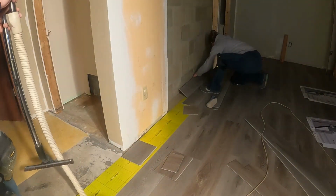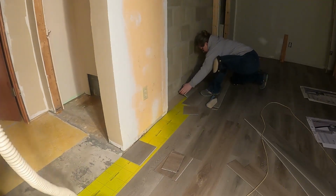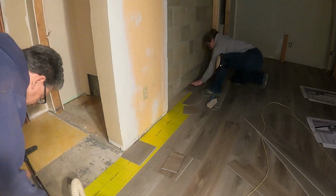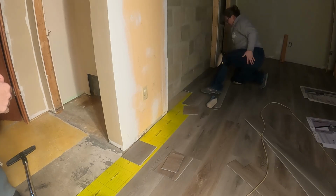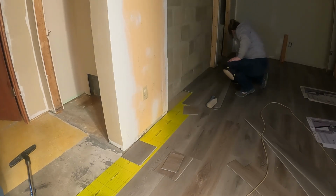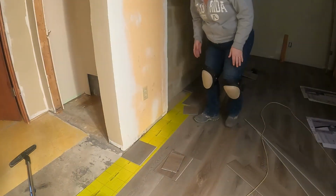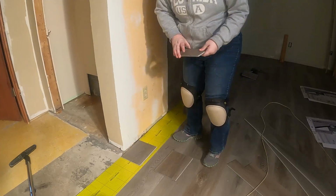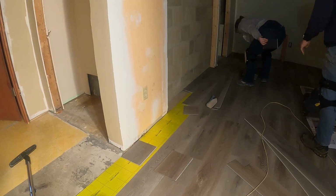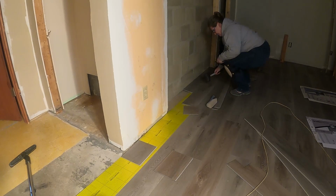Come on now. Okay. All right. Is that good enough? We can tap it down. We need to tap it that way first. Okay. And then we need to tap it probably just down. Where's the good hammer? It's over here. Oh no, I gotta tap it down first. I'll hold it.